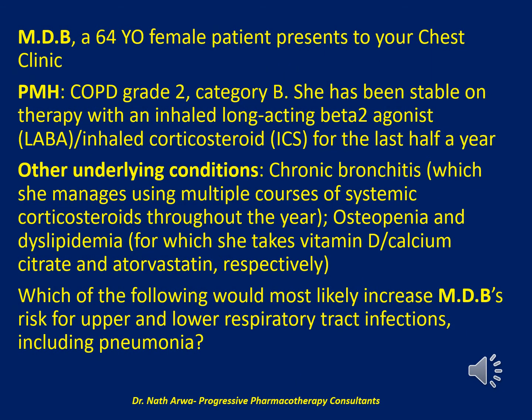And the next question reads, MDB, a 64-year-old female patient presents to your chest clinic with a past medical history significant for COPD grade 2, category B. She has been stable on therapy with an inhaled long-acting beta-2 agonist, abbreviated as LABA, and an inhaled corticosteroid, abbreviated as ICS, for the last half a year. Her other underlying conditions include chronic bronchitis, which she manages using multiple courses of systemic corticosteroids throughout the year, osteopenia and dyslipidemia, for which she takes vitamin D and calcium citrate and atorvastatin, respectively.